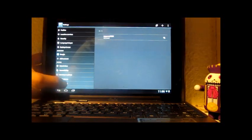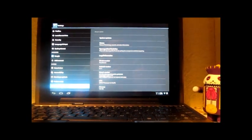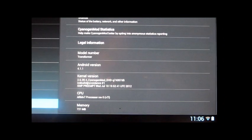And I almost forgot to show you the most important of all. Android version 4.1.1 on the Transformer.